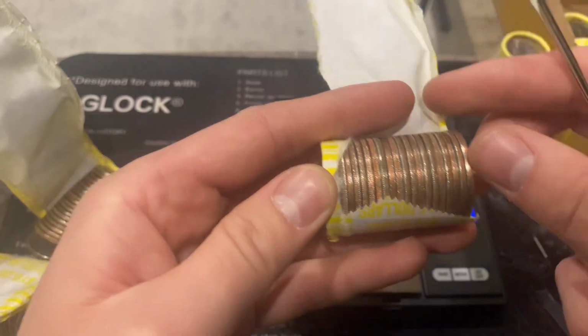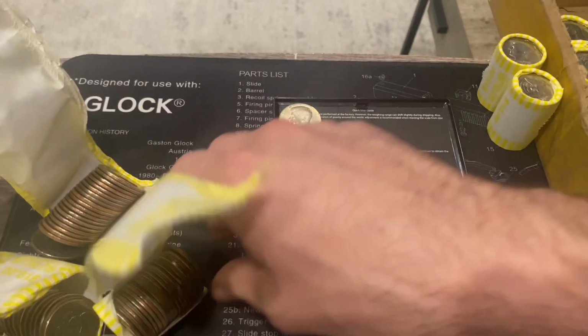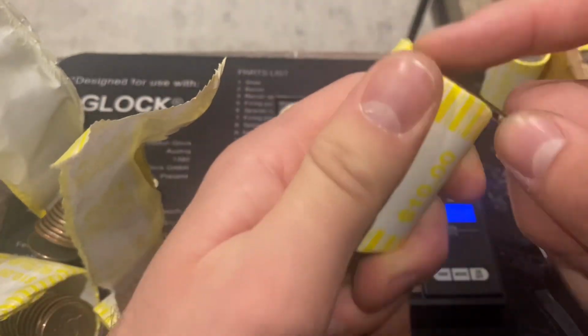And I'm not seeing anything in roll 1 of box 2. So let's get into roll 2.